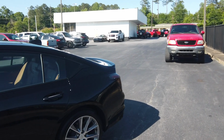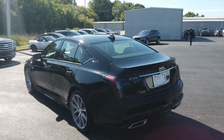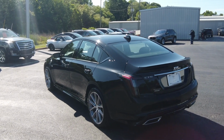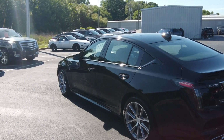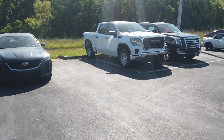But the option right below it, if they throw the 3.0 twin turbo or the 3.6 twin turbo in it, and the price is right, that's really where I would want to be. Everybody knows how capable the 3.6 was in the ATS-V. This vehicle will be no different. It'll be a monster in that car. So that's what I wanted to see.